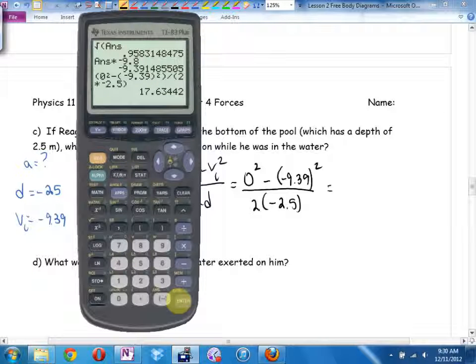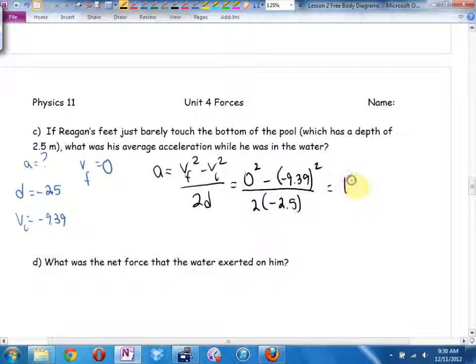I get a positive acceleration, which does make sense. He's slowing down vertically, which means he is accelerating upwards. His velocity is downwards, yes, but the fact that he's slowing down tells you the net acceleration, the net force is upwards while he's in the water. This is what water does to you. And he feels an acceleration of about 2 g's, 17.63 meters per second squared.